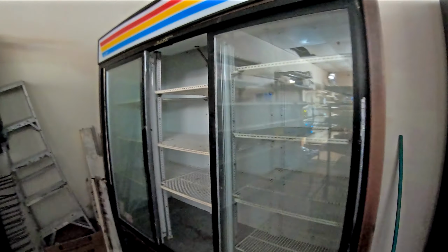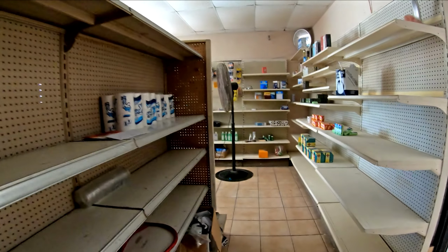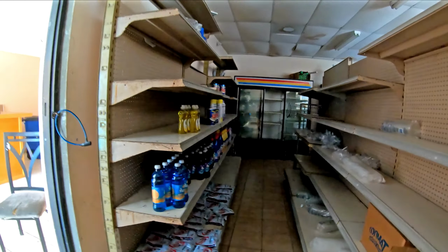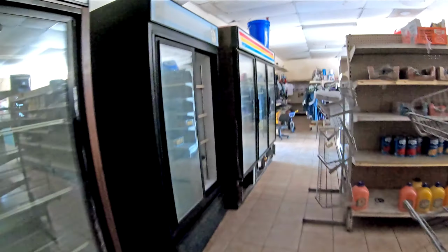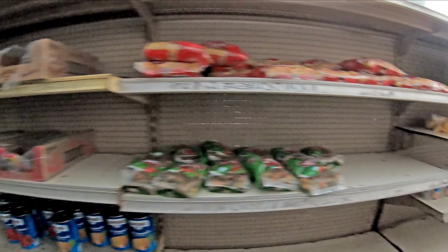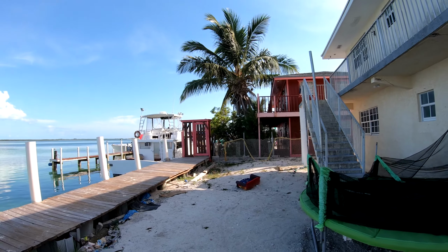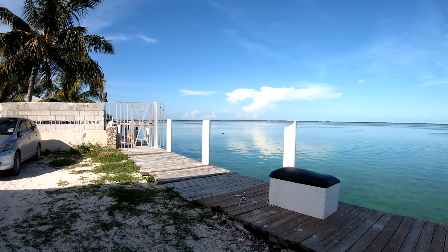It's pretty empty. Electricity is off. Ramen noodle is $2.75. She said we could go this way, but I don't know. We're looking for the conch stand. Oh, look at the little puppy.